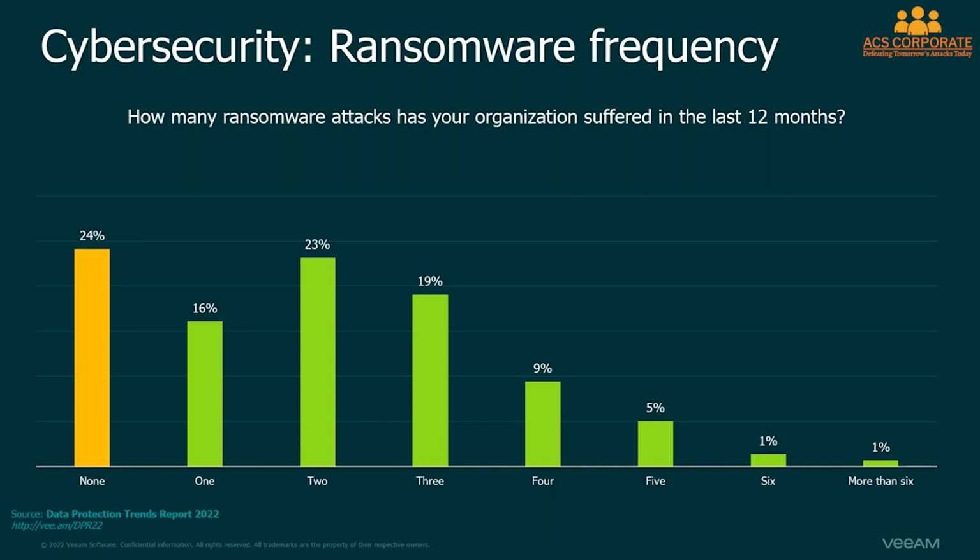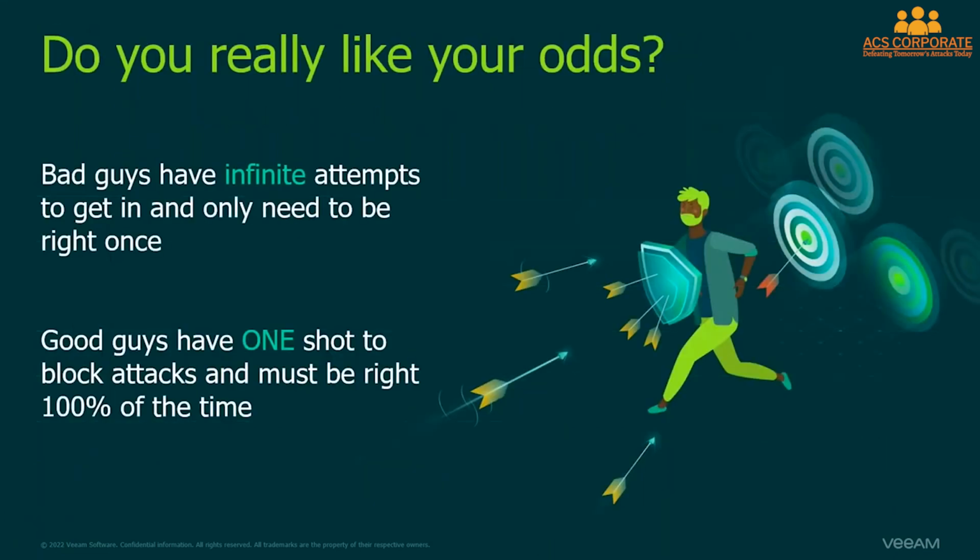This makes me say that if I were in IT security or in incident management, I wouldn't like my odds very much. Do you like yours? Now, over the last 10 years, the security industry has realized modern ransomware protection requires a layered security defense. The initial attack vector has not changed. Over 80% of email on the internet is still spam. What has changed is that we've all started to accept that some attacks might get through, and we've started to plan accordingly.